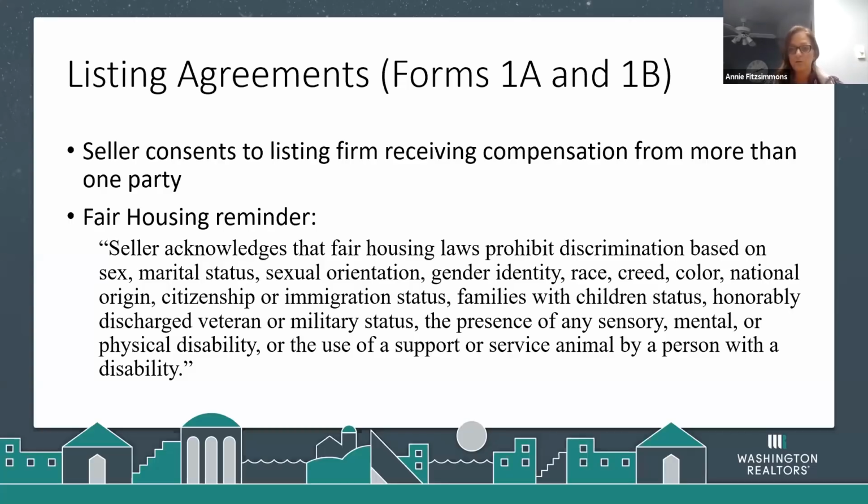Why did we put this in the listing agreement? Is it actually a term of the listing agreement? In some respects it is, because the seller is required, of course, to comply with the Fair Housing Act. Whether it's in the listing agreement or not, the seller is required to comply. This would be your first opportunity in presenting the listing agreement to remind the seller of their obligations under the Fair Housing Act. If you learn any resistance at that point, that would be your first indication that you need to have your radar up on this issue with the seller.